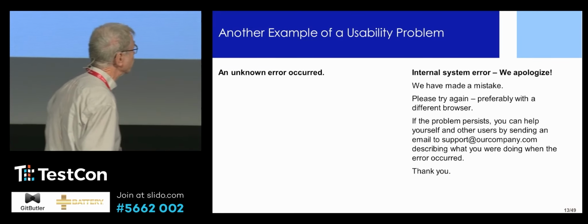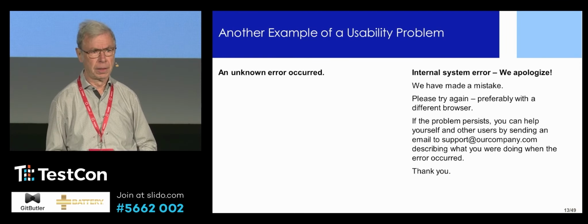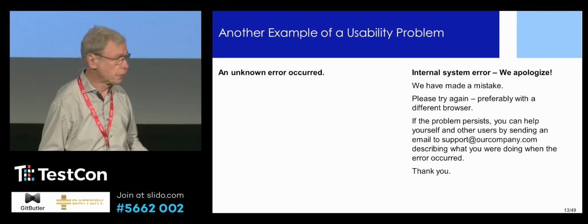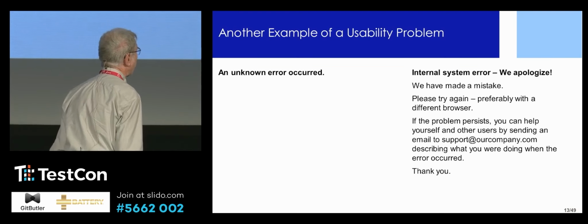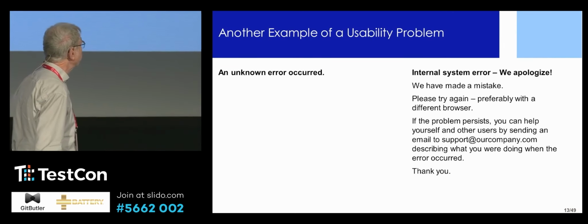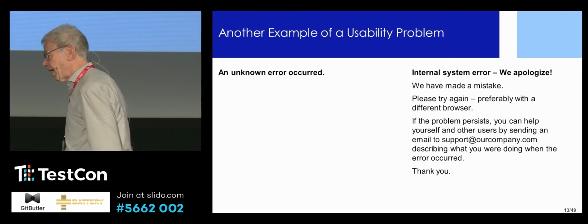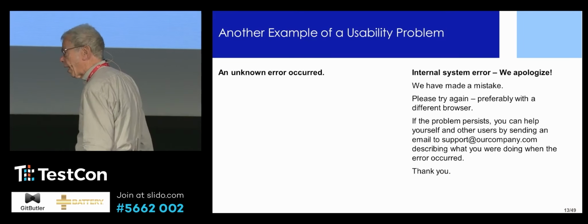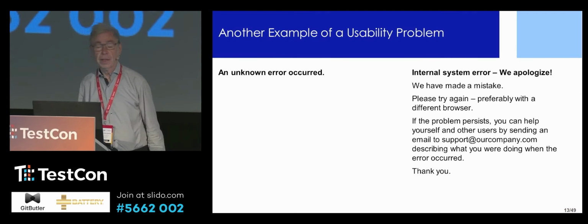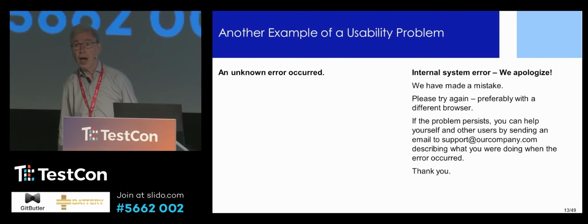So here's my suggestion: internal system error. We apologize. Because that's what it's all about. We made an error. It's not your fault. Please try again, preferably with a different browser, because sometimes that helps. If the problem persists, please drop us a line. We know 99% of the users are not going to do that, but it might still be worth a try. Note that the usable error message is much longer than the unusable one.